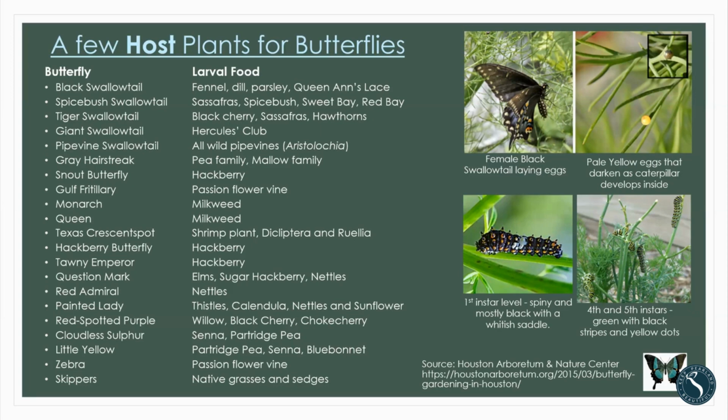I'm fine with that. So this list from the Houston Arboretum Nature Center goes through here. It has some of the various types of butterflies, and then it shows what type of plants that you can plant. Or, if you have a hackberry tree, then you might be able to figure out, okay, well, maybe if you see some butterflies around there, this might help you whittle down what type of butterflies they are. So you can do a couple different things with the list.